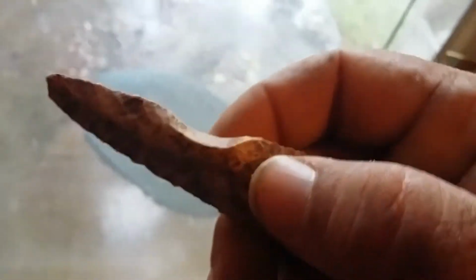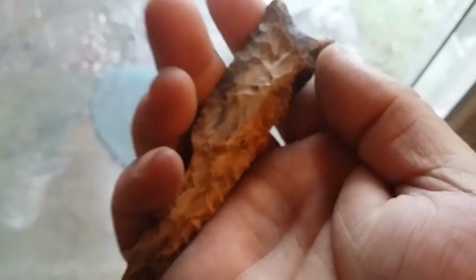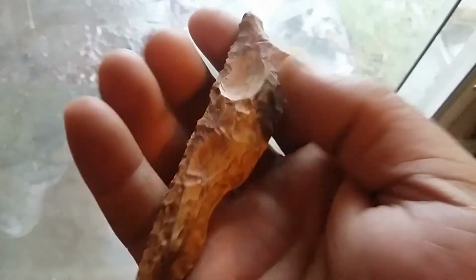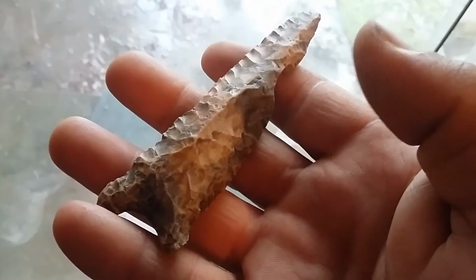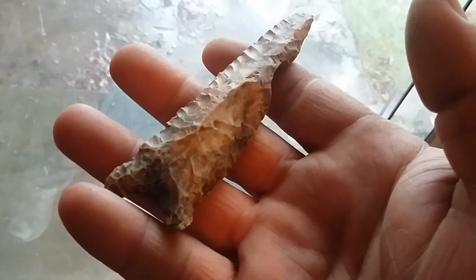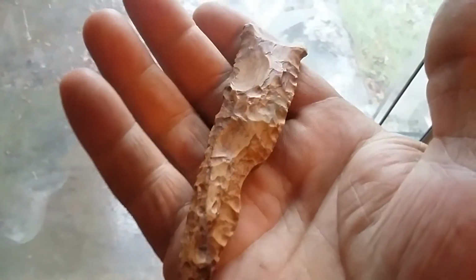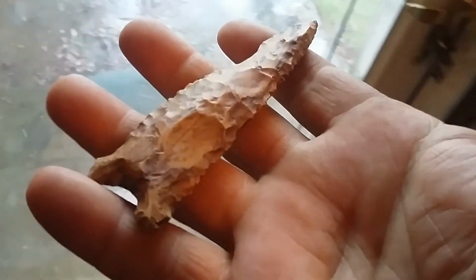And this big old thing, it's got an impact on it. But look at the beveling on that. Some say Graham Cave. Some say, was it Dalton Breckenridge? I ain't sure. Looks transitional to me, either or. Old, nonetheless. There's number three.